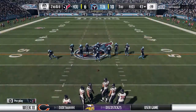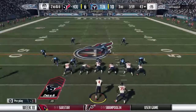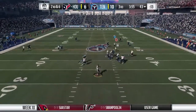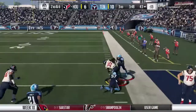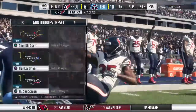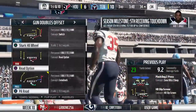Second down following the run. They'll try the air now with Watson going with a screen for Murray. Oh, that's just not fair, and now room to run. And he's going to get this all the way down inside the 35. 23 yards on the play.